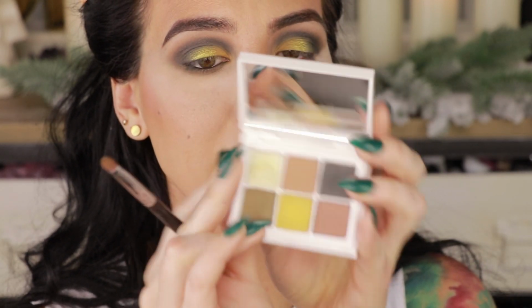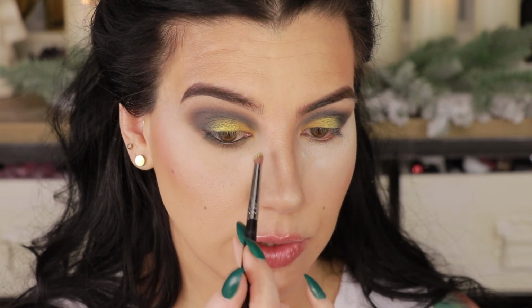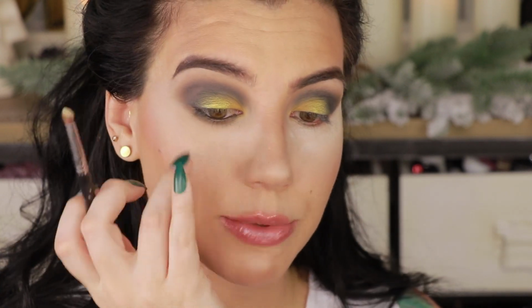Next, I'm going to take a pencil brush and go back into the shade Money Mission. I'm going to wet it a little bit and pop it on my inner corner. But I'm going to keep it to the lower half of the inner corner so it doesn't overlap too much onto that yellow, because then we'll lose that space where the yellow remained matte, if that makes sense.